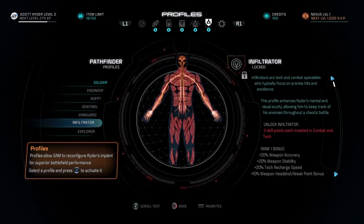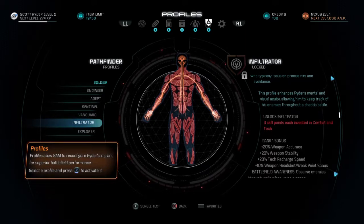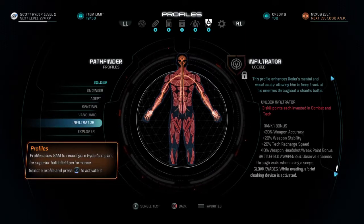Okay. Infiltrator. Infiltrators are tech and combat specialists who typically focus on precise hits and avoidance. This profile enhances Ryder's mental and visual acuity, allowing him to keep track of his enemies throughout a chaotic battle. That's important. Especially in this kind of game, where I just get lost super easily when it comes to the camera controls. 3 points each invested in combat and tech.